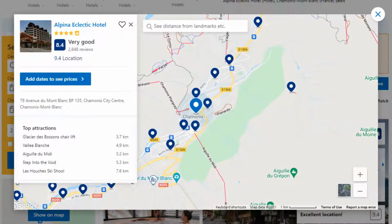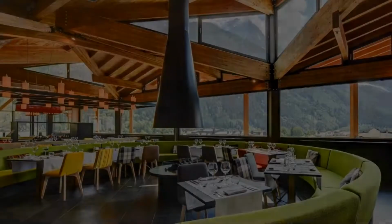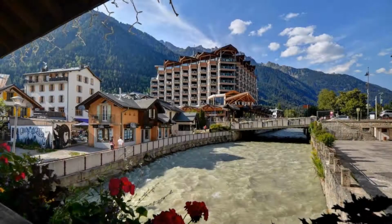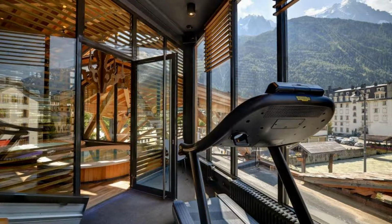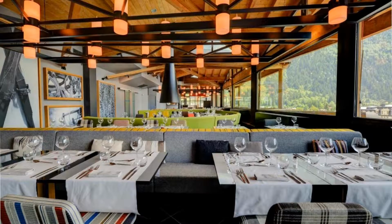Number 8. It is a 4-star hotel. The location of the hotel is excellent and the guests love walking around the neighborhood. Check-in time is 4 p.m. and check-out time is 11 a.m. Guests are required to show a photo ID and credit card at check-in. Pets are allowed in this hotel.